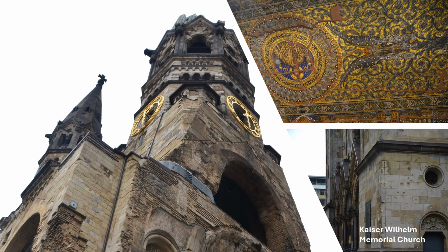Also in Kudamm is the Kaiser Wilhelm Memorial Church that was originally built in the 1890s. It was badly damaged in a bombing raid in 1943, and the damaged spire of the old church is the only thing that's been retained. We spent about 30 minutes touring the Kudamm.